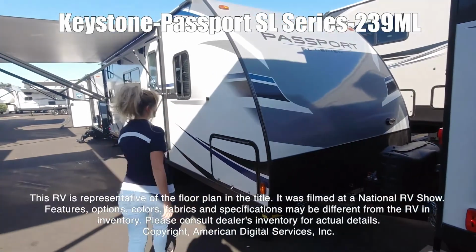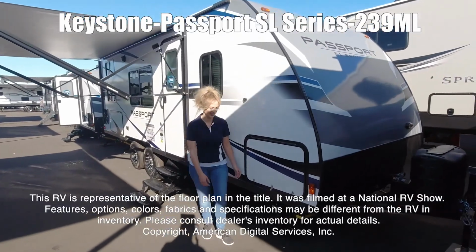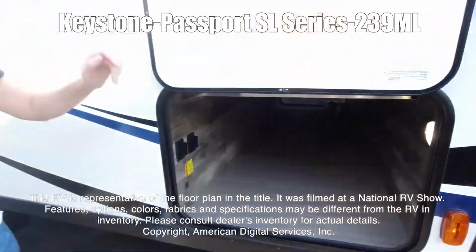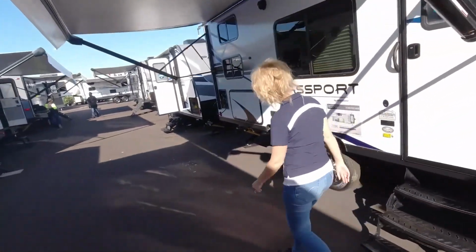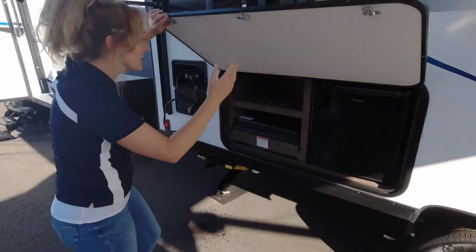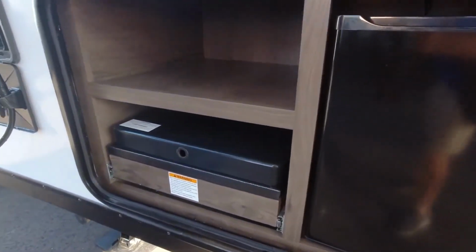This is a Passport 239ML by Keystone. This RV is representative of the floor plan made by this manufacturer. It was shot at a national RV show. The features, options, colors, fabrics, and specifications may be different from the RV in the dealer's inventory. Please consult the dealer's inventory for actual details on this RV.